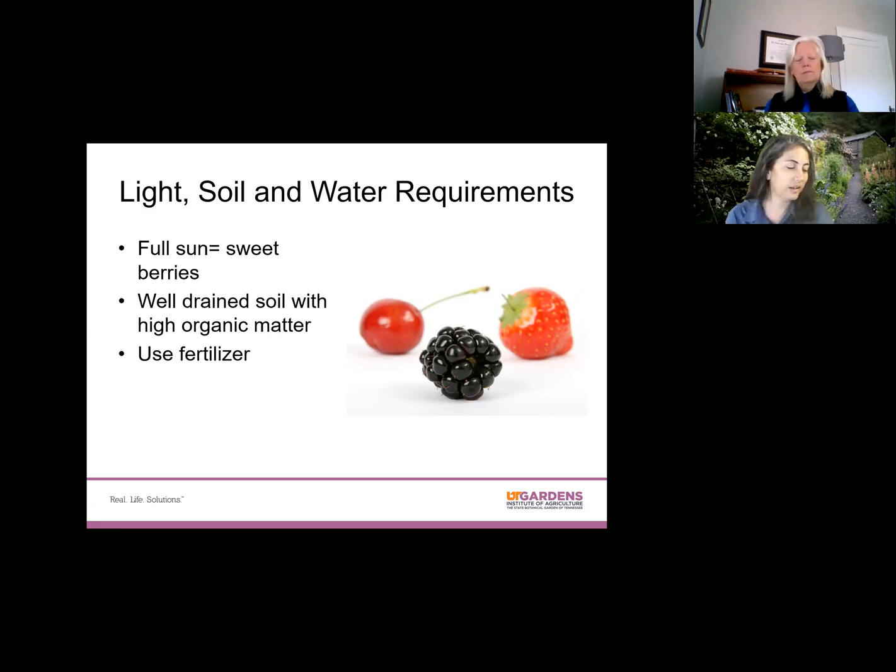Fertilizer is a good idea, and we'll talk a little bit more about specifics for some of the plants on when to fertilize. But again, when you're growing, you are thinking about producing large, high quality, good tasting fruit. It's important to have some kind of fertilizer regimen and be adding it occasionally throughout the year. So they are good candidates for fertilizer.